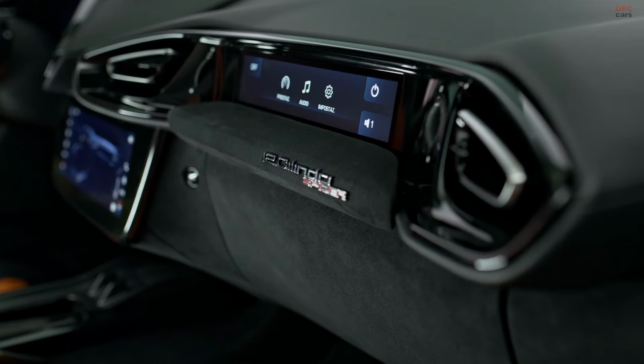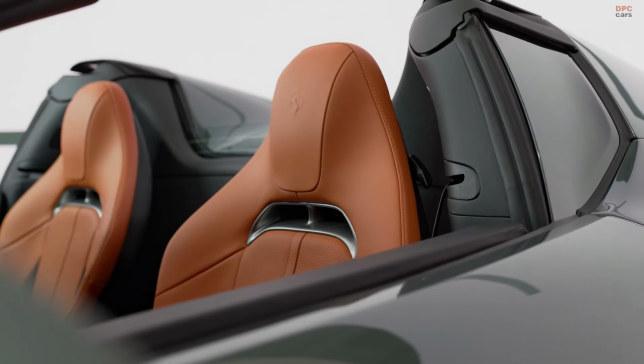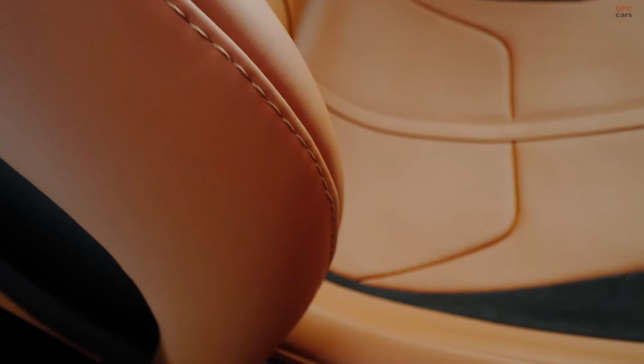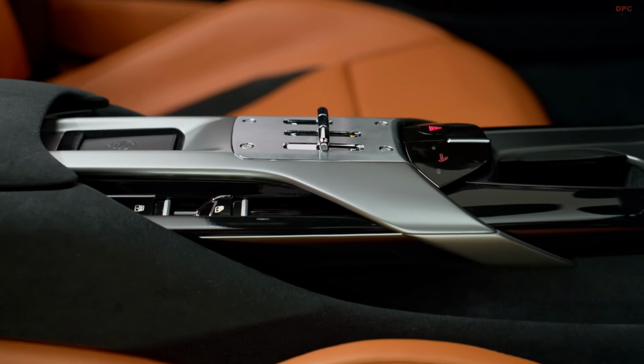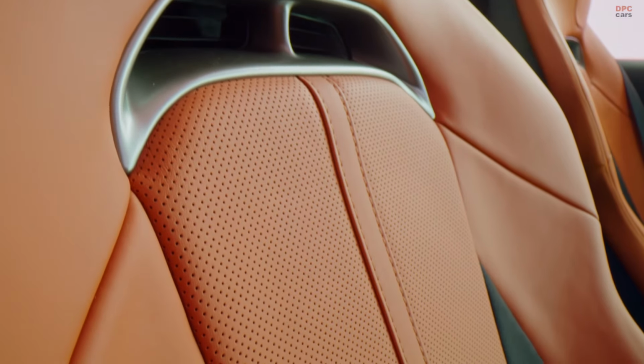The stitching is precise, showcasing Ferrari's commitment to detail, and the choice of materials can be customized to suit the tastes of discerning owners. Ergonomically designed seats provide excellent support and comfort, even during high-speed maneuvers, making long drives as pleasurable as spirited sprints.